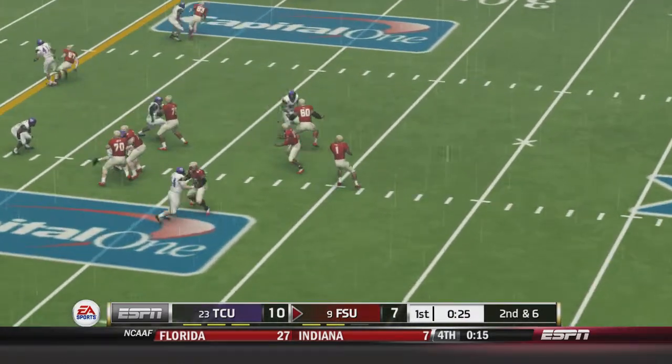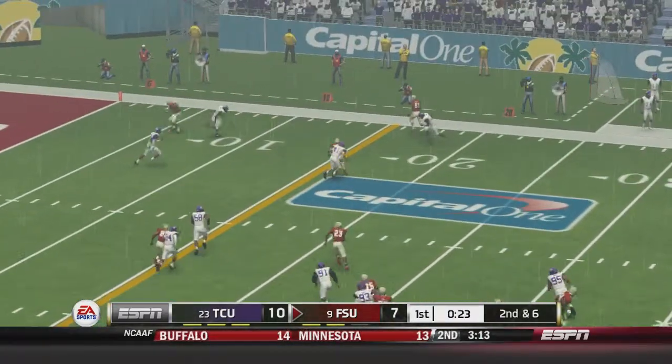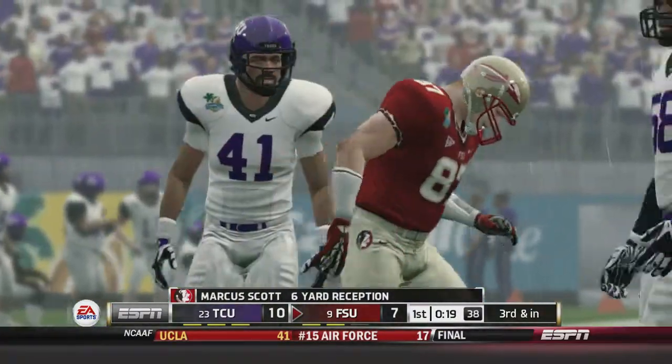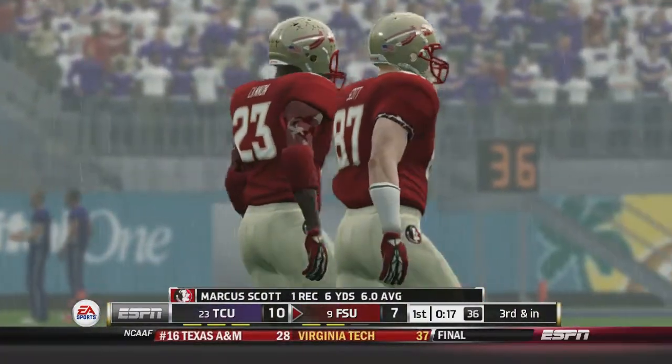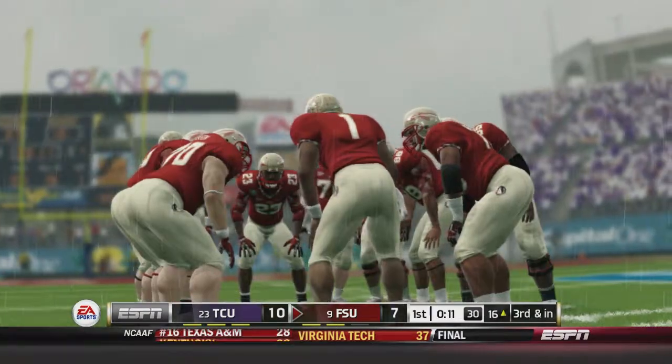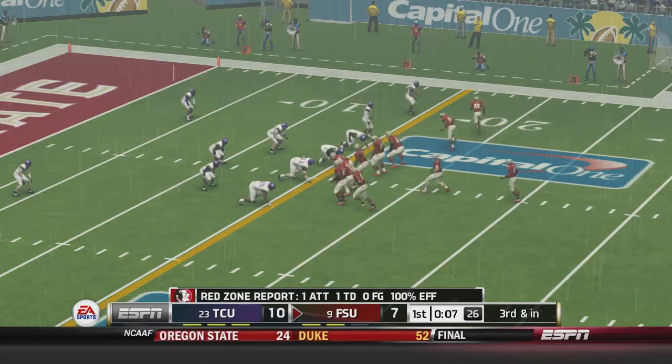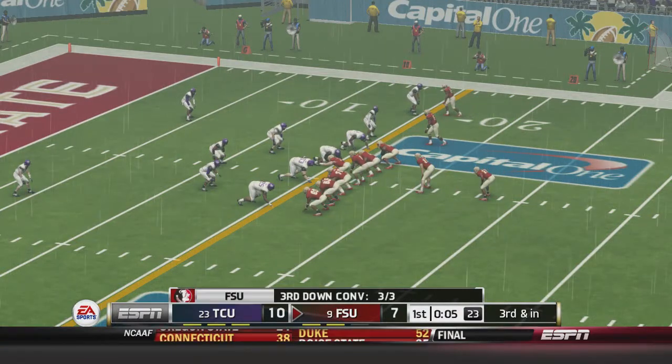Martindale drops back. He looks. He throws. He's got his man. And that's going to be short of the first down. It's going to set up a third and inches. And that might be the last play of the first quarter. No, they're going to try to run one more play. Third and inches. I formation. Cannon in the backfield.